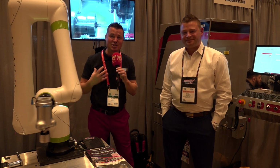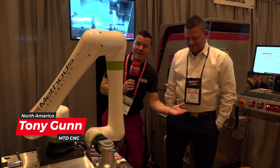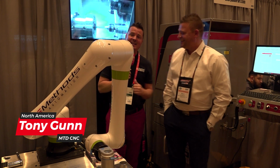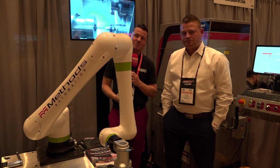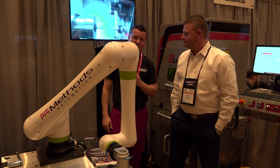We are at the SHOT Show today, and yes, this cobot will be going in front of me and around me, and I'm kind of doing that on purpose because my buddy Nicholas over here is going to talk about Beamer laser marking systems, but how it coincides with the great partnership at Methods and cobots and automation, because aren't we all doing automation at this point?